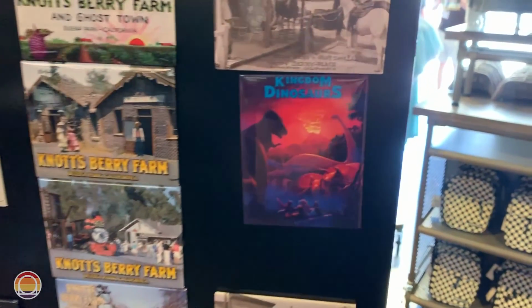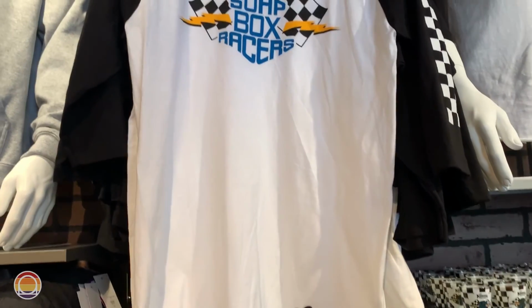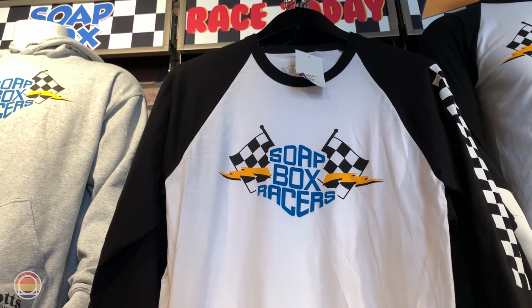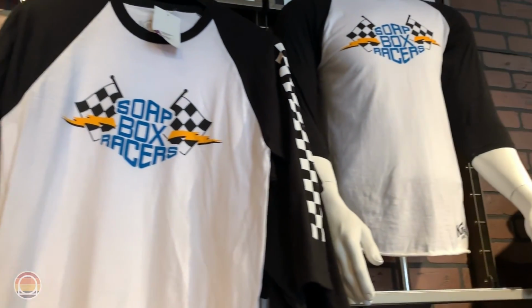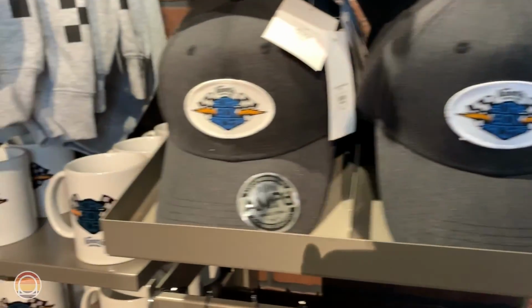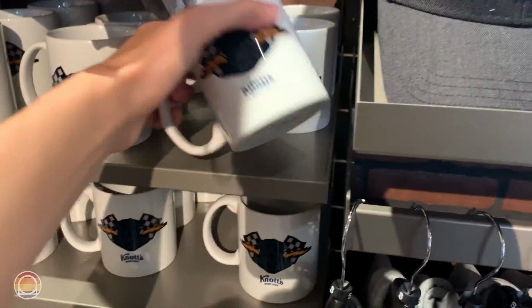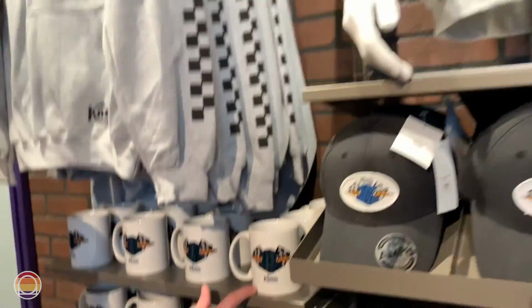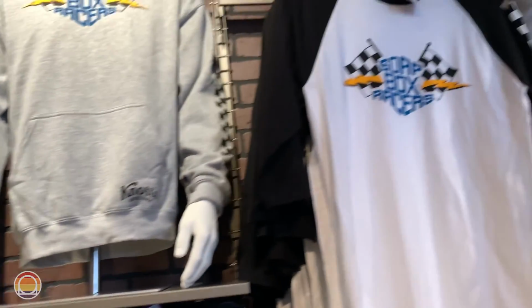Oh, also look, Kingdom of the Dinosaurs. Now, I usually don't get white shirts, but I think I'm gonna have to get this one. It's $29.99, kind of a baseball tee for wacky soapbox racers. Or I could get this hat for 20, or this mug for 15. Like, oh, there's so much money I could spend right now, but my wallet would say no.